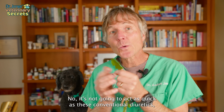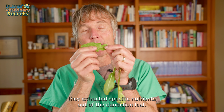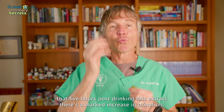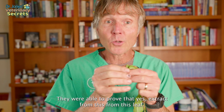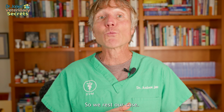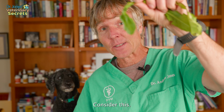No, it's not going to act as quick as these conventional diuretics. One fairly recent study, they extracted specific nutrients out of the dandelion leaf. They gave this to healthy volunteers, and they were able to show really clearly that 5 hours post drinking this extract, there's a marked increase in urination. They were able to prove that yes, extract from this leaf, it is a diuretic. So we rest our case. You have an animal that's in need of a diuretic, consider this.